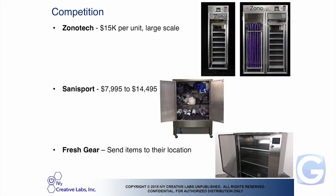This is some of the items that are out on the market that utilize some of the technology. One is industrial size, $15,000. Another is industrial size, $8,000 to $15,000. Another one is what the Detroit Red Wings actually use to clean their equipment. Could not get a price, actually cannot get a hold of them anymore, but they're also huge. I do not imagine them being any cheaper than those. These are two for a much more affordable price.